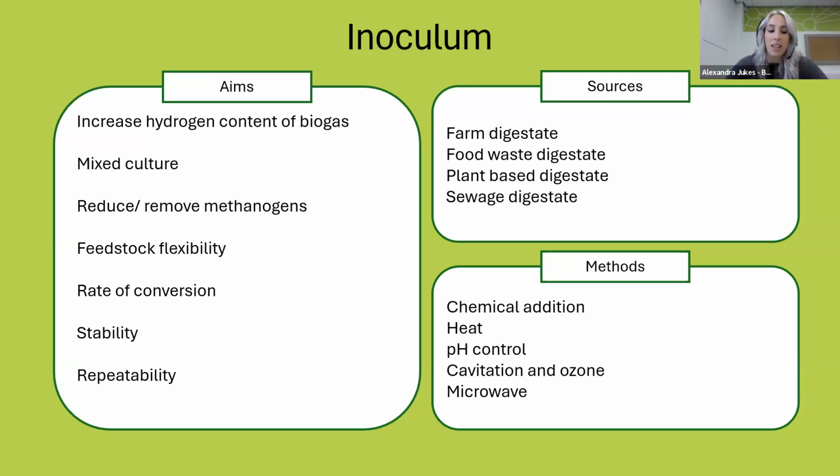Plant-based digestate is still one that we are waiting to try later in the project, but the intention there is that if we get something that digests more of the lignocellulosic materials, we'll have better chances of producing hydrogen from these materials. And sewage sludge is something that we're now working with, and I'll talk to you a bit more about it. So the methods that we looked at: chemical addition.